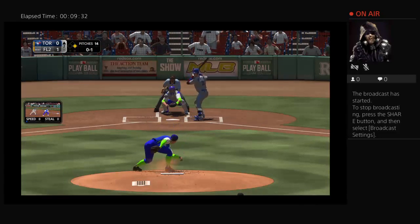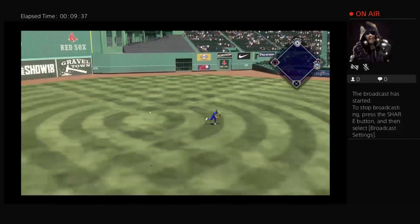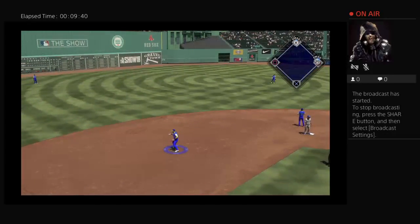Okay, I see where this guy's going, right? He wants to pitch backwards, a little 0-0 curveball. Don't be shocked if this hitter's sitting all over that same pitch right now.